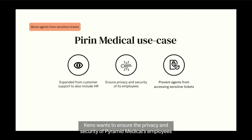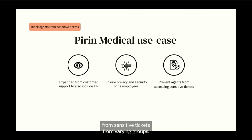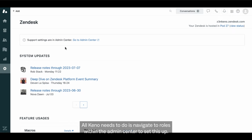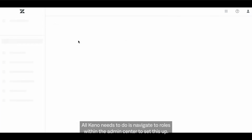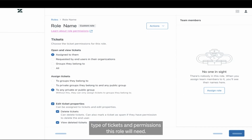Kino wants to ensure the privacy and security of Pyrin Medical's employees and prevent customer support agents from accidentally accessing internal HR tickets. Kino now has the ability to block agents from sensitive tickets from varying groups. All Kino needs to do is navigate to roles within the admin center to set this up. Kino will need to determine the parameters for what type of tickets and permissions this role will need.